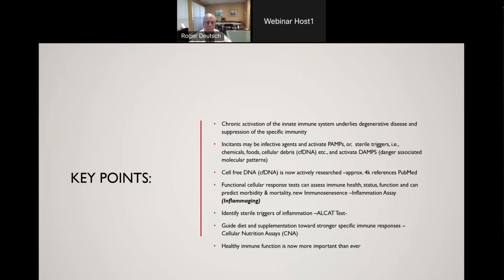Cell-free DNA is an area of active research, with about 4,000 references on PubMed. We're going to discuss that, and it's a major DAMP. And we have developed some functional cellular response tests that can assess immune health, status and immune function, and can predict. The new testing is aimed at predicting morbidity and death. And we'll talk about these inflammaging markers.